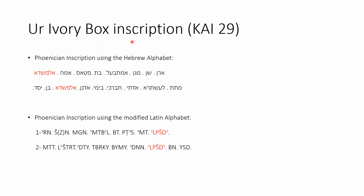Now we come to the inscription itself and its writing, using the Hebrew alphabet here, and here using the modified Latin alphabet. This inscription carries the number 29 in the classification Canaanite Aramaic inscription. Number 29, I'm sorry if I pronounced the German wrong. So this is the inscription written in the Hebrew alphabet. Again, this is not Hebrew, this is Phoenician, written with the Hebrew alphabet. And I'm going to read it to you.